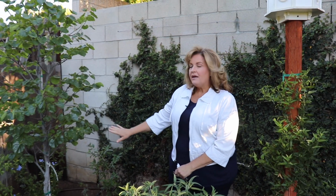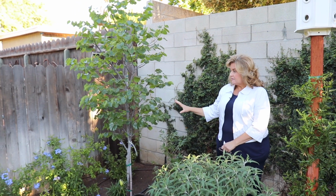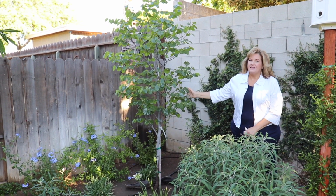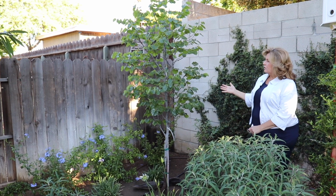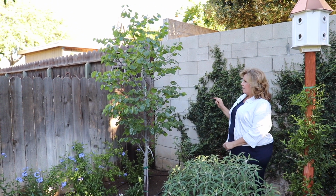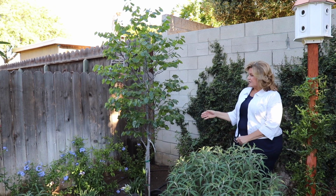The Oklahoma redbud and the plumbago that I have against the fence, these are the two items that I knew I wanted here, and I've been really happy with this tree. So excited for it to even push more growth. This is just really our first complete season. We purchased this last fall, so we haven't even had it a full year.